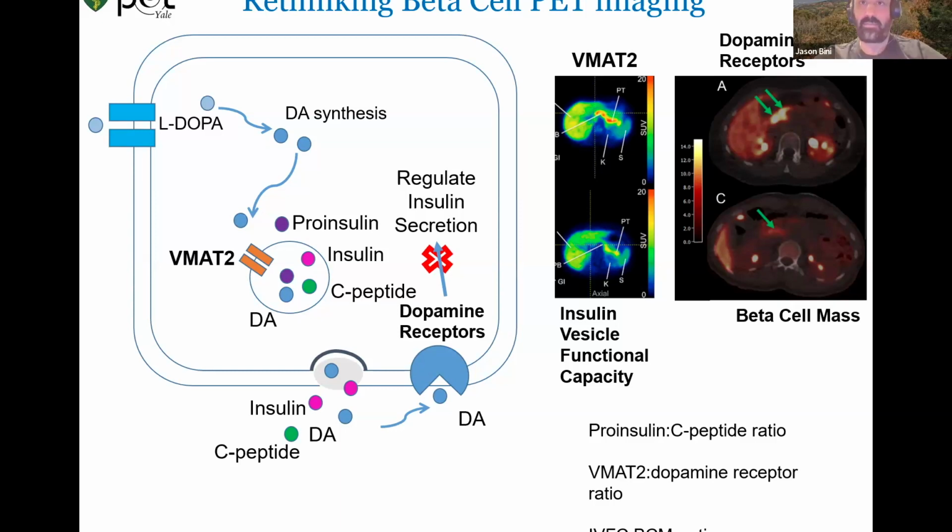I think it would be a very good system to validate these tracers as one of the steps. A lot of validation has been done, but especially in those early stages of stem cell development.